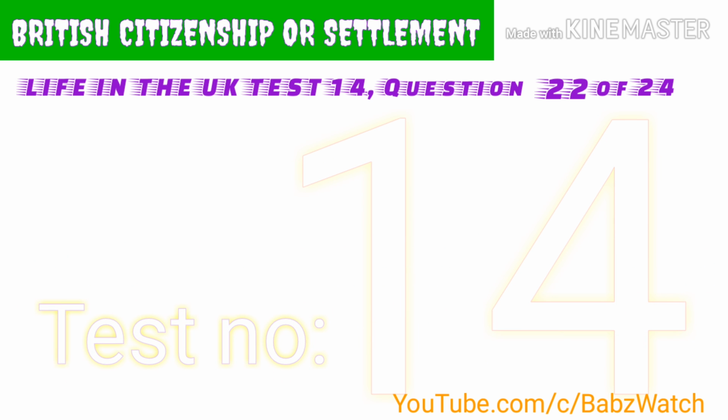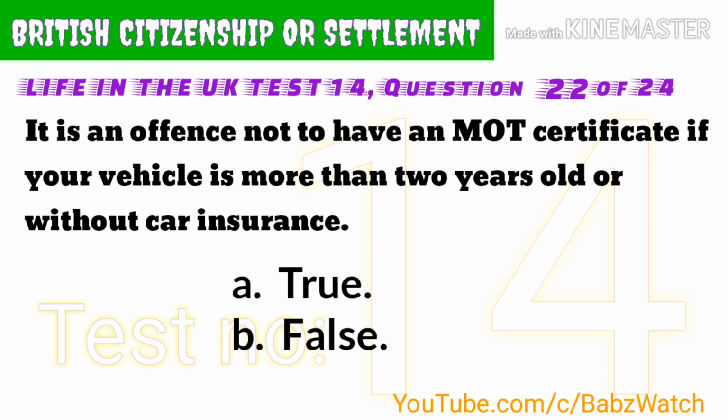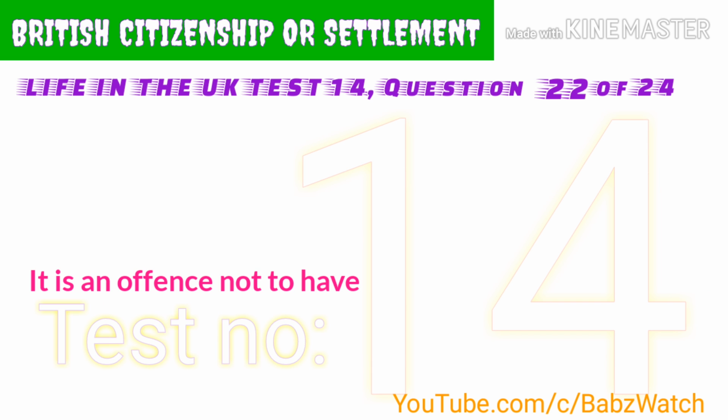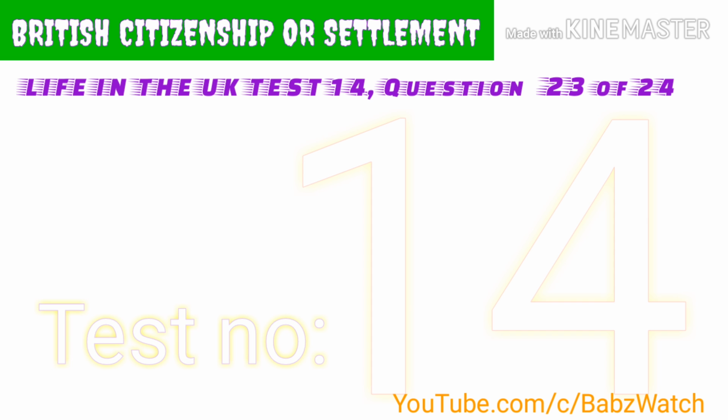Life in the UK Test 14. Question 22. It is an offence not to have an MOT certificate if your vehicle is more than 2 years old, or without car insurance. A. True. B. False. The correct answer is B. False. It is an offence not to have an MOT certificate if your vehicle is more than 3 years old or without car insurance.